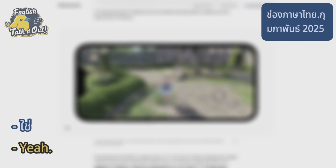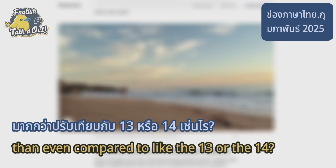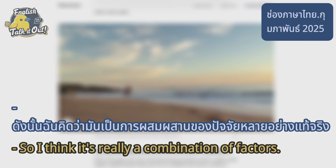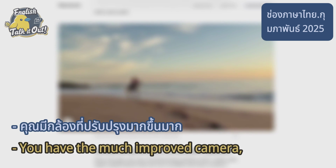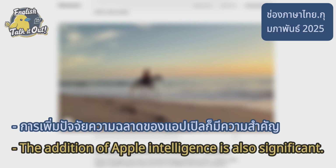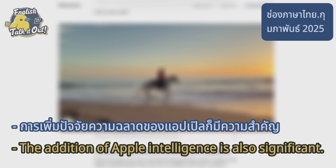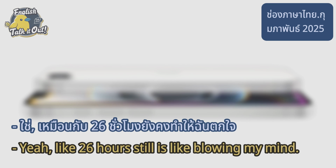Exactly. What makes this 16E such a significant leap forward, even compared to the 13 or the 14? I think it's really a combination of factors. You're getting the A18 chip, which is a beast. You have the much improved camera, even without that ultra-wide lens. The addition of Apple Intelligence is also significant. And of course, that battery life is a game changer. Yeah, 26 hours is still blowing my mind.